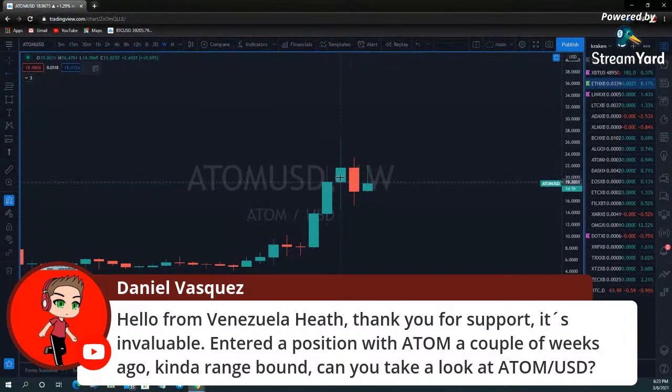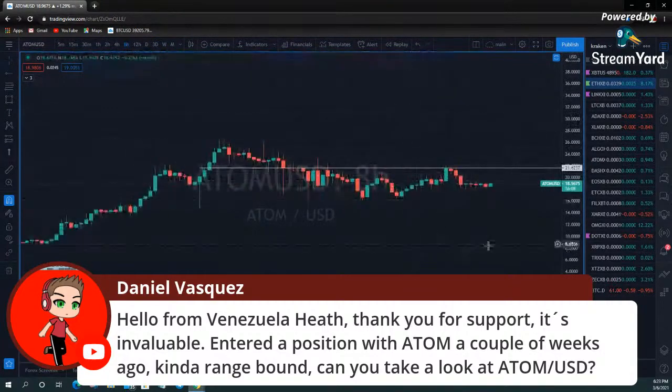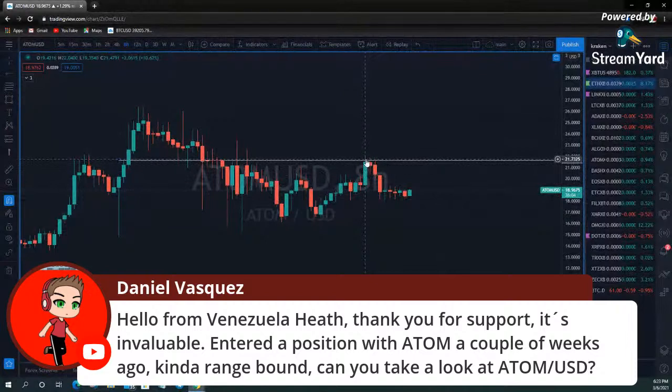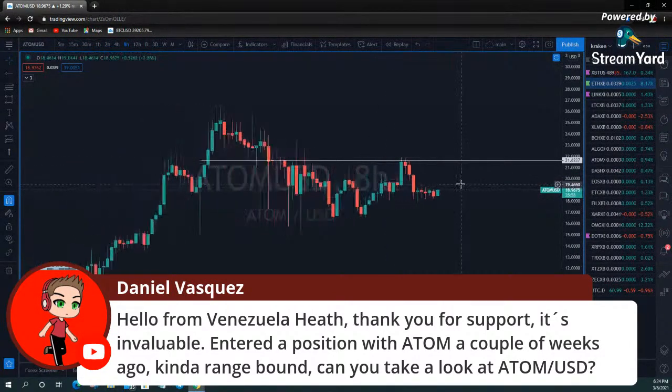All right, right here. Boom. And you tested that and got rejected. And I don't like that. And you can see that 8-hour candle snuck right up into that weekly level and closed below it. Second time, closed below it. Third time on the test, they shorted it. So yeah, you're range bound.